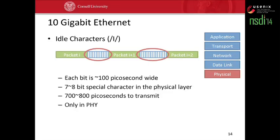And the key feature of the 10 gigabit Ethernet protocol that allows us to implement this Chupja is idle characters. Idle characters are special characters that only reside in the physical layer of a network protocol stack. And they are essentially the characters that fit between any two Ethernet frames in the physical layer, so that each end can send 10 gigabits per second.